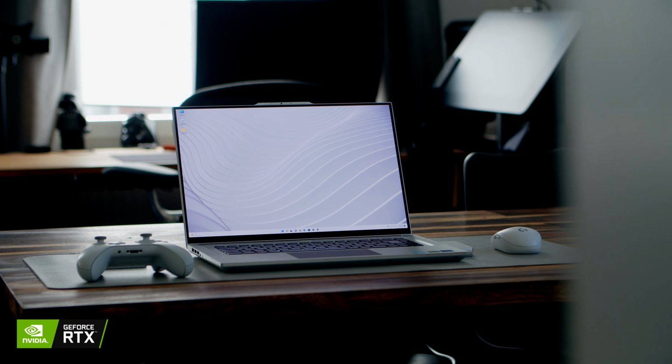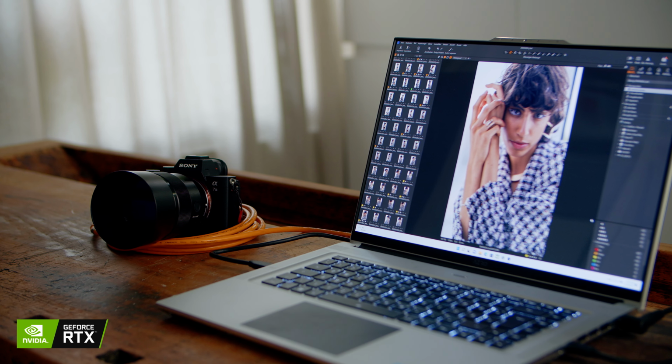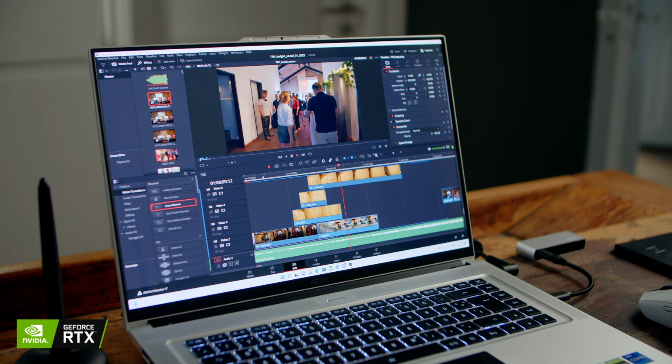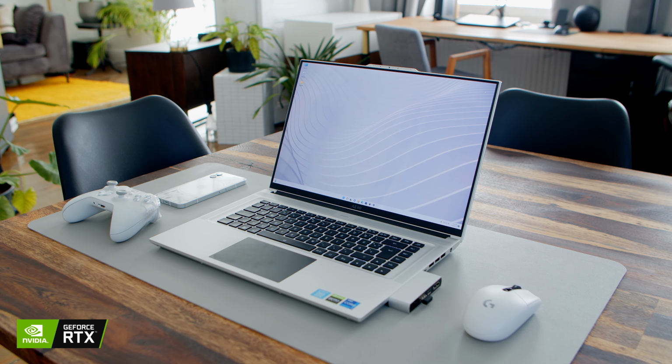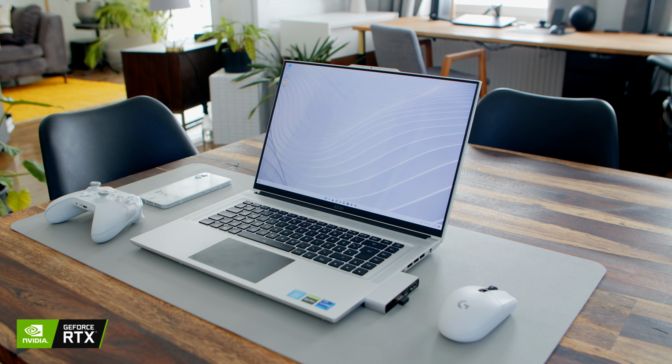It doesn't matter if you bring the AERO 16 to a photo shoot, retouch images, edit your latest videos, or relax with some video games or the latest Netflix shows after work, this display is just pure eye candy. In addition, you don't just have to take Gigabyte's word for it when it comes to color reproduction. The experts from X-Rite and Pantone certified the AERO screen, and with an average delta E below 1, you do not even need to use an external reference monitor.